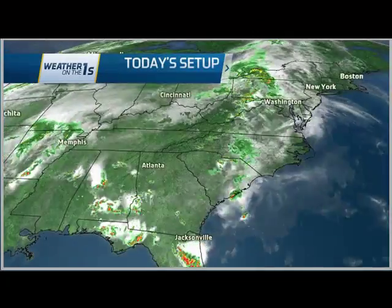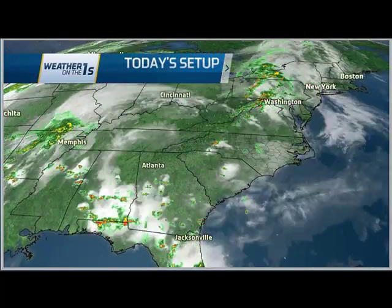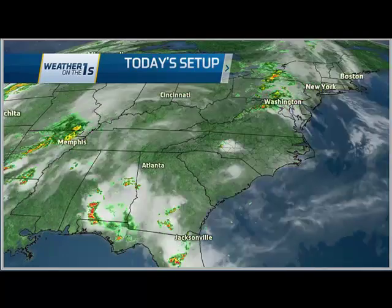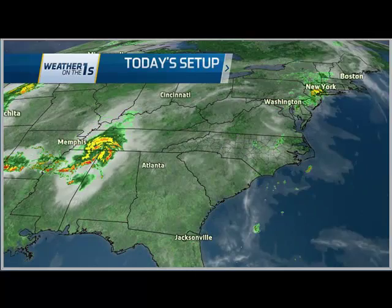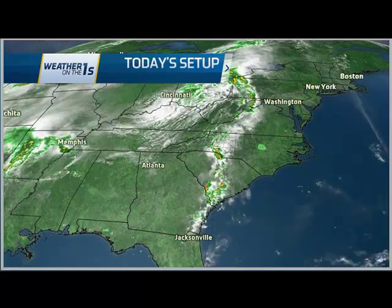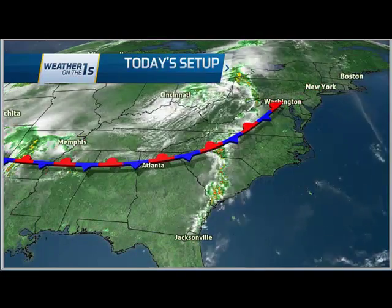All right, here we go with the setup for today. Frontal boundary draped through the region, and also notice, I'll show you in more detail in just a second, but look back there in Mississippi and Tennessee and northern Alabama. That's a pretty good little mesoscale disturbance that might bring us a little decent chance of some at least widely scattered thunderstorms late this afternoon and into this evening.